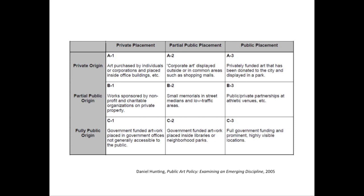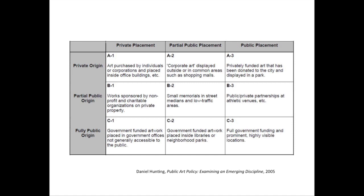And the last slide I have is one that I came across when I was doing, or am doing, research. Greg has made reference to the fact the city is in the process now, finally, after many, many years, of developing a public art policy. We actually don't have one, and we're starting the process of stakeholder consultation and how this is going to play out. And this was from a resource by Daniel Hunting, where you can almost think that when you go from A1 to C3, you're going to get increasing amounts of controversy as pieces move from being publicly funded and privately presented to something that's wholly publicly funded and publicly presented.